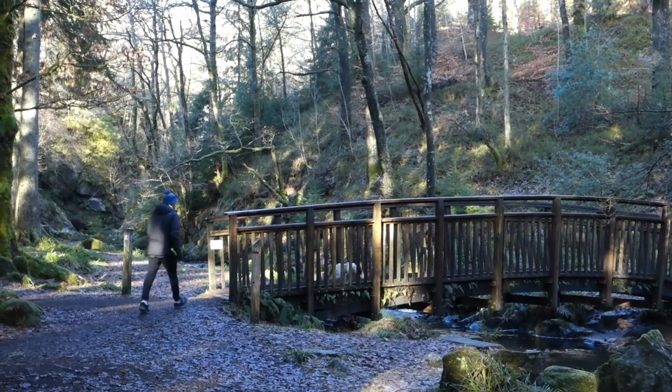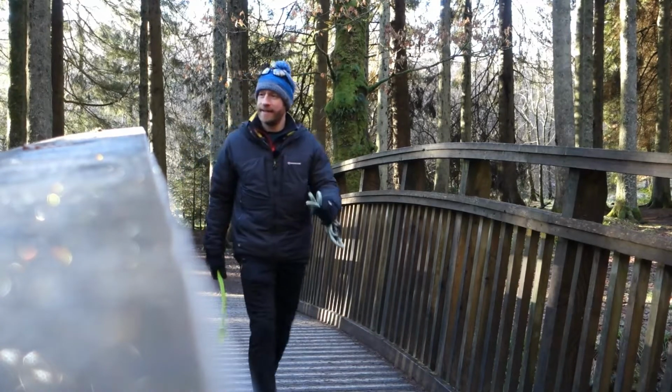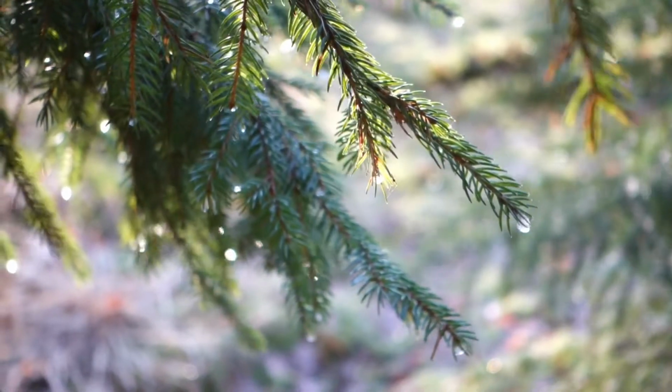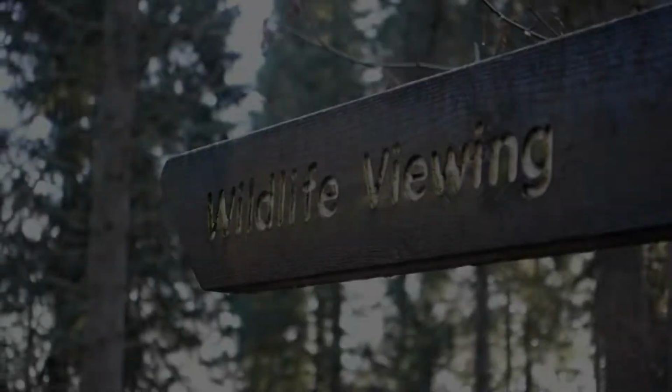So what is a fault line? A fault line basically is where two huge plates underneath the Earth's crust bang into each other. They can sometimes slide against each other, but when they bang against each other, they create mountain ranges. And this is what's happened with the Highland Boundary Fault.